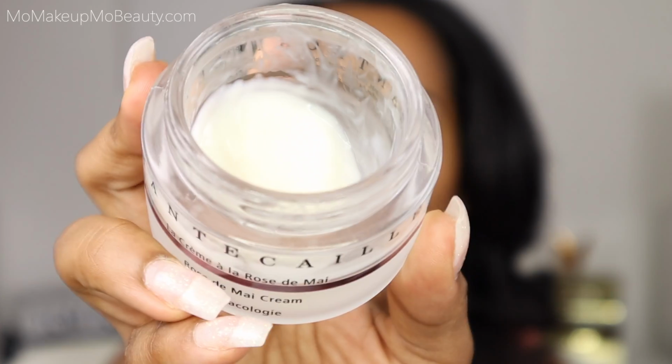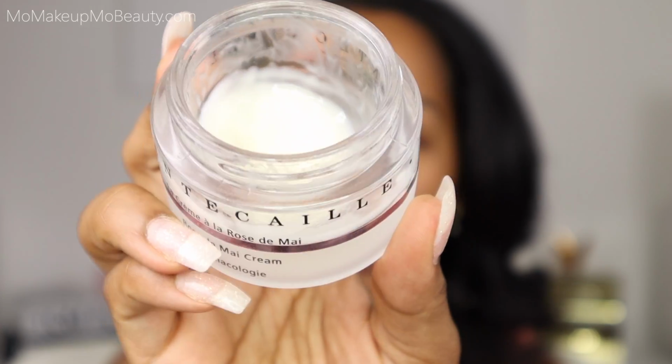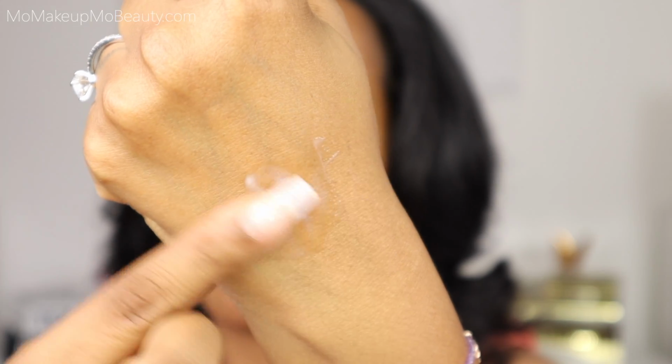It is a very lightweight moisturizer. It's a gel cream texture. That's the texture of it. It's very lightweight and feels just so good on the skin. With it being a part of the Rose de Mai line, it's infused with the Rose de Mai blossom that just cocoons your skin, leaving your skin so moisturized and smoothed with just enough radiance.